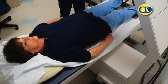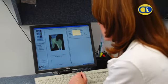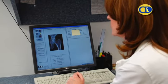It's a simple test, it's painless, there are no needles or anything, and the amount of radiation exposure is extremely low. But what that does is it gives a numerical value and is actually the recognized diagnostic tool by the National Osteoporosis Foundation to use to evaluate patients and determine whether they're at risk. You want your score to be greater than a -1 to be normal.